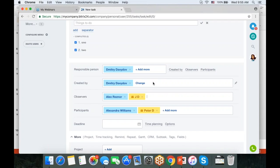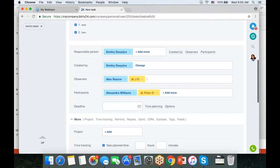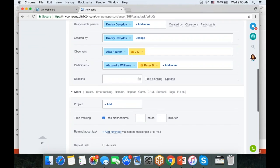Created by. In Bitrix24, other people are allowed to create tasks for others. For example, if I'm a busy CEO and I have a personal assistant, she can create a task for me. I actually ask my own subordinates to create my tasks for me sometimes because it's more convenient. So those are the roles available to you for tasks.